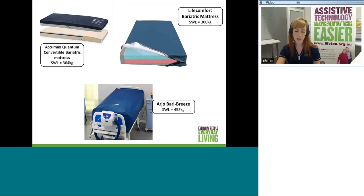Mattresses. First of all, we have our Arcamax Quantum convertible bariatric mattress. So the safe weight limit of 364 kilograms, has low pressure therapy, and it's for people at medium to high risk of developing pressure areas. Can be converted to provide alternating air pressure. Has a fibre-filled top layer and a 4-way stretch cover, which helps disperse the user weight and increase comfort. There are 2 models available.